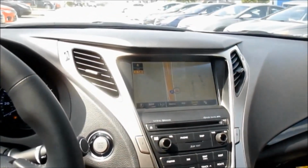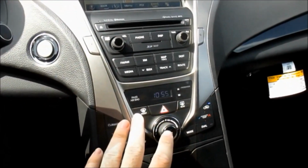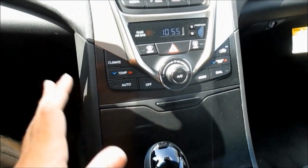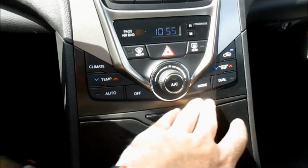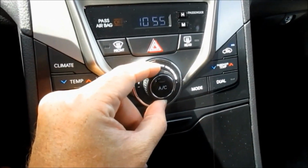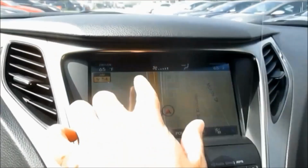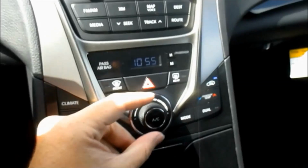Now, as far as the center console and everything that surrounds it, everything you see here is easily accessible and actually quite legible. It's also, for a luxury vehicle, extremely easy to understand. Before we get into the navigation and surround sound stereo system and whatnot, let's focus on the climate controls here. Everything here is easily laid out and very legible. You have your fan speed right here in the center. And all of your displays show up here at the top of your 8-inch navigation display.